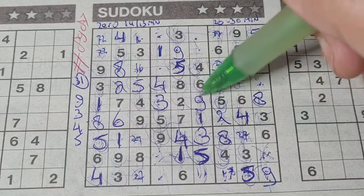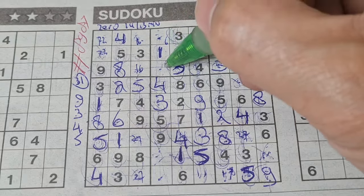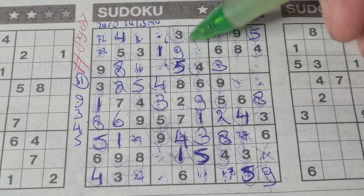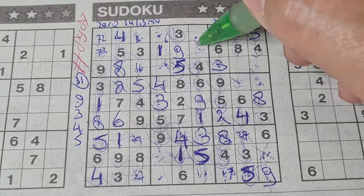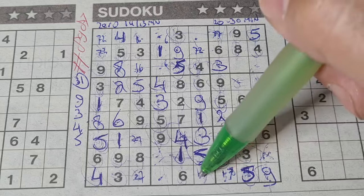Well, we have a 6 in this column, 6 in the middle column, so the column next. Only 2 places left for 6. Could be here, could be there. Need a 2, need a 7. And you need here 2 numbers left in the second row, numbers 2 and 7.